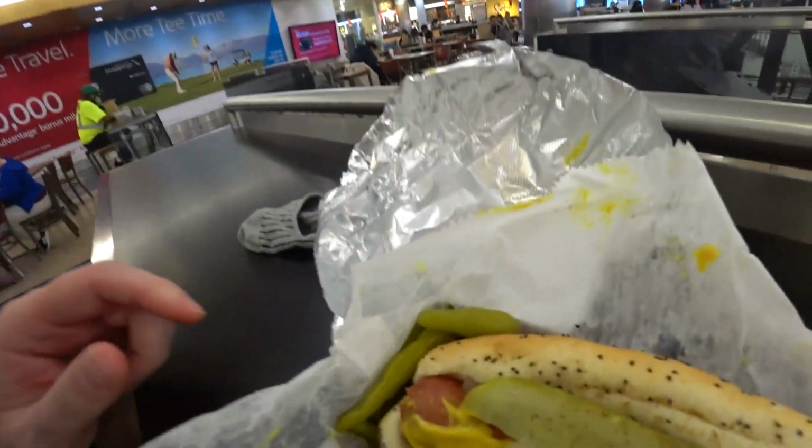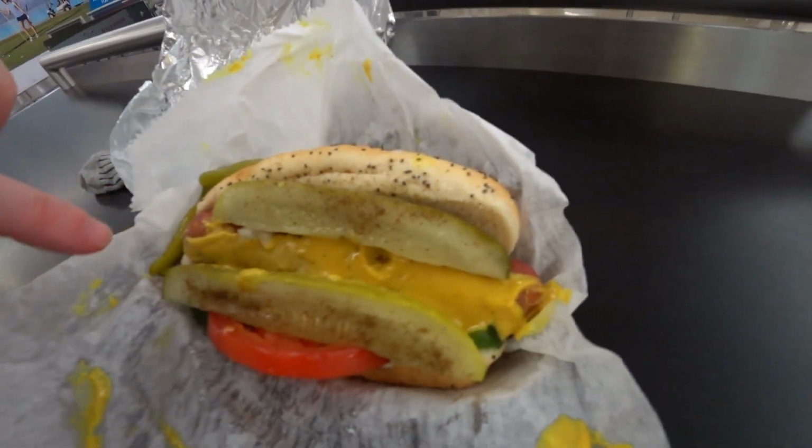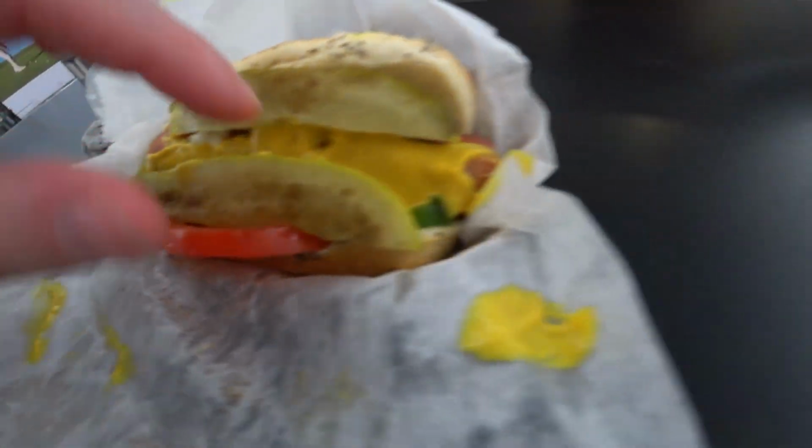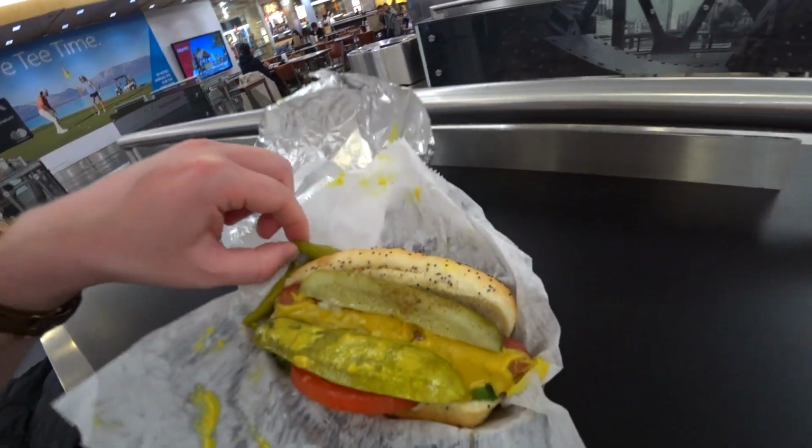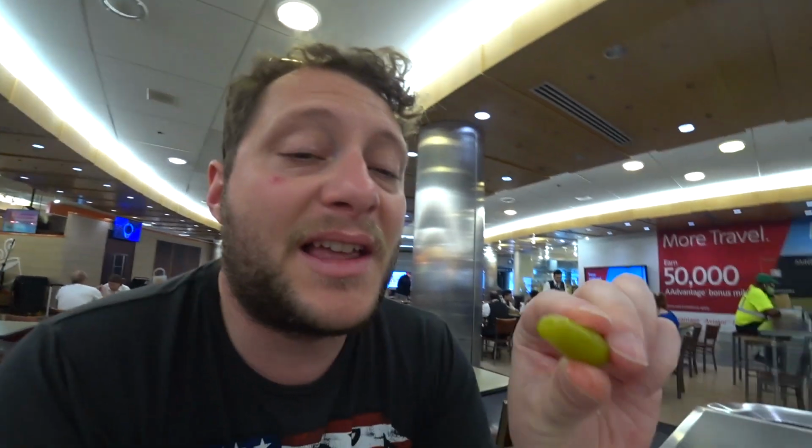And look, it's a hot dog, and you put some dill pickle on it. Some kind of tomato, there's some relish, not really sure what that is. I was trying to understand what the guy was telling me, but yeah. They give you some little peppers as well. Probably not a great idea to eat those before flying transatlantic, but anyway, let's give it a try. It's going to be a messy one.